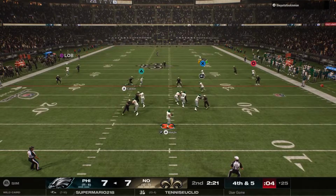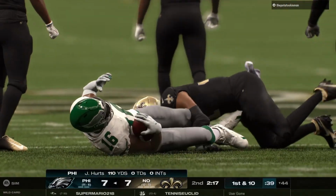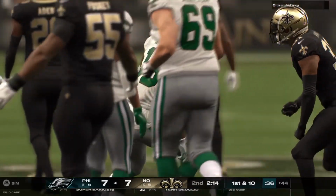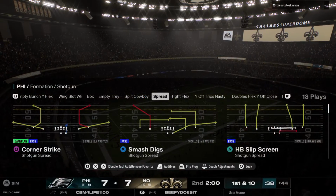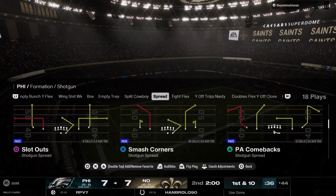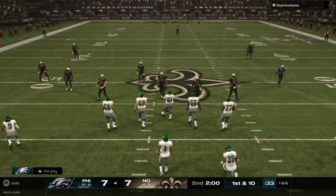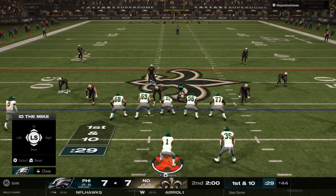Hurts now on fourth. They connect for the first. And that's good yardage with a new set of downs. Oh, so close to getting off the field. But the fourth down conversion keeps that defense out there. That was their shot to end this possession, to sit on the bench, to get their breath. And now they're going to have to buckle down and force another fourth down.